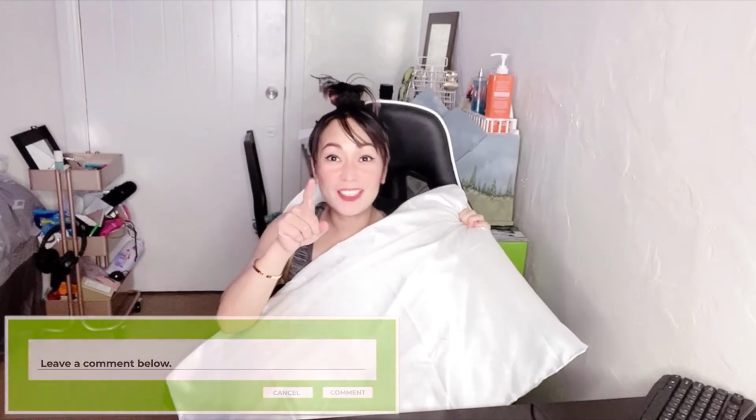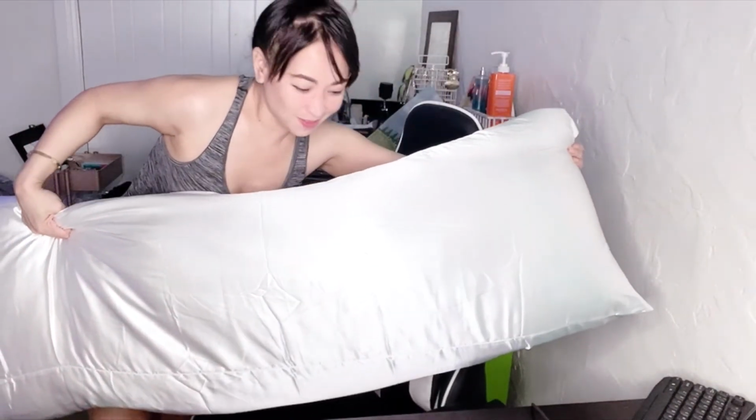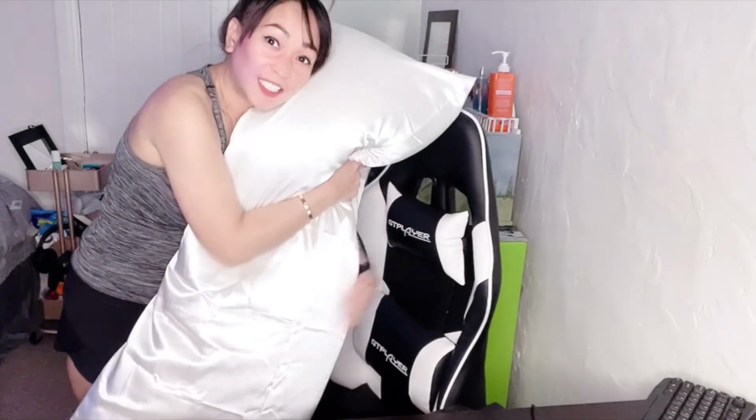Hang on a second, I'm gonna show you the other one. So I also bought this. I also bought this one for my long pillow, so that I can cuddle this at night. It's really soft and cuddly. I love it, and this one is only $8. It's not really expensive, and I really, really love it.